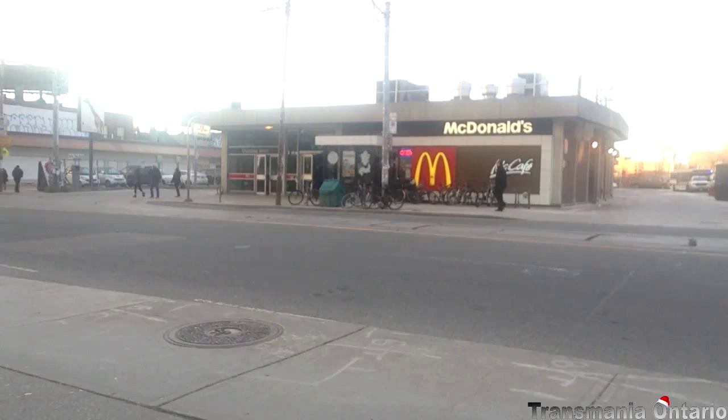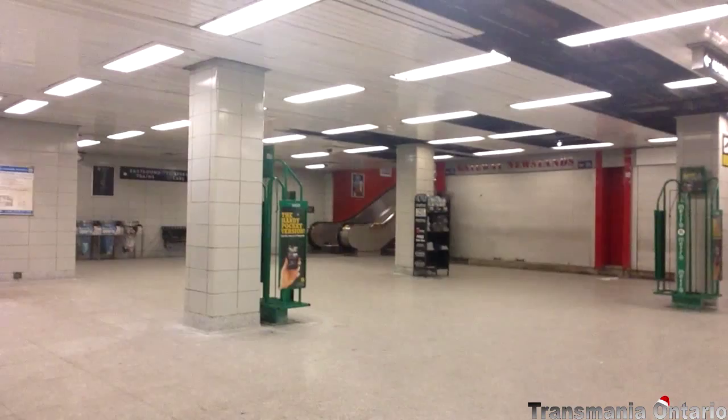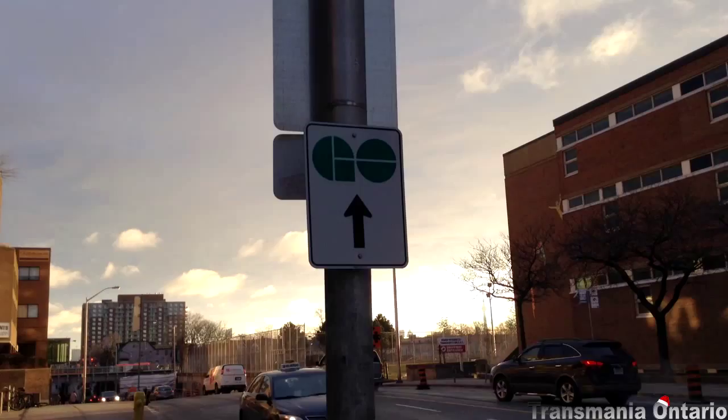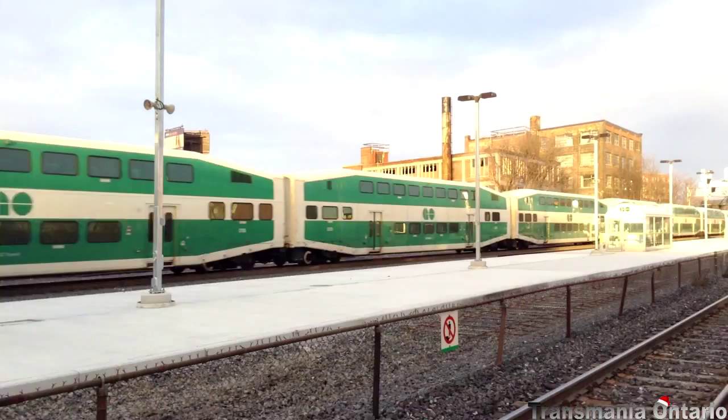A McDonald's restaurant serves the station with access from both the fare-paid and the non-fare-paid areas of the station's upper level, and there's a Gateway Newsstand on the mezzanine level. The station is about 200 meters west of the Bloor GO station on the GO Transit Kitchener line.